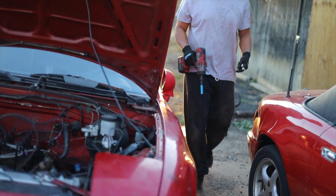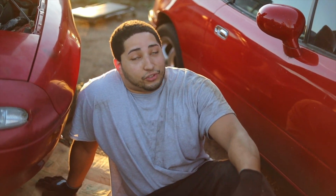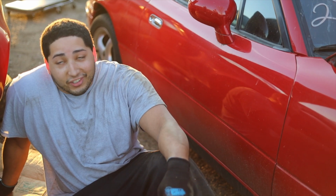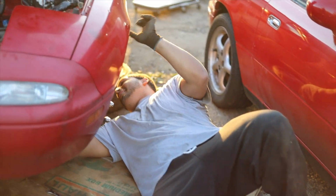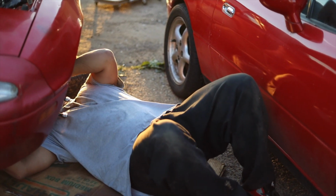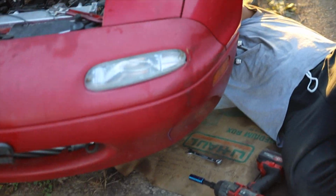Okay. So, we gonna cage the outside of this thing? Your choice, bro. It's a free car for you guys. Title's at my house, and you can have that. Why not? The first cage Miata. Very true, yeah.